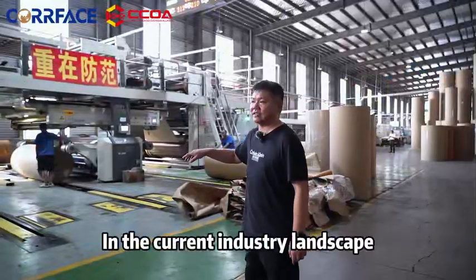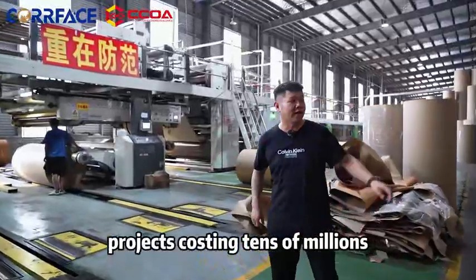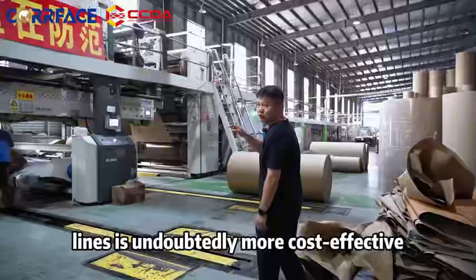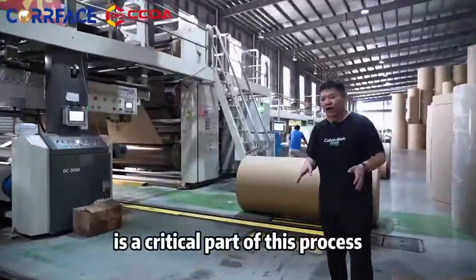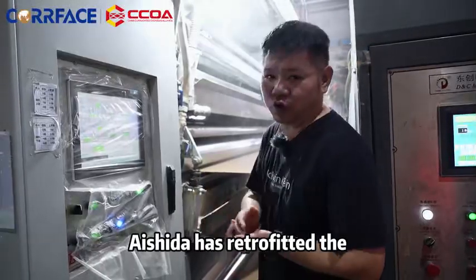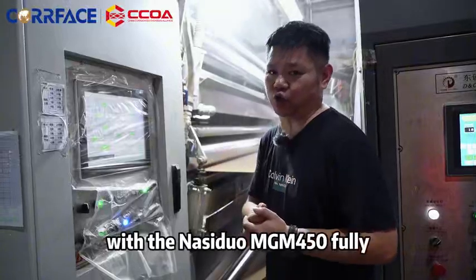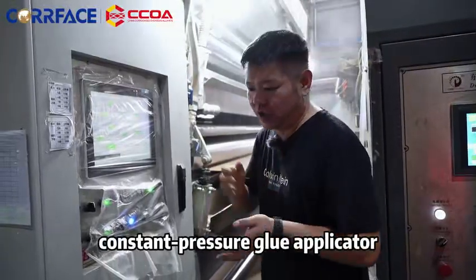In the current industry landscape, compared to new production line projects costing tens of millions, improving efficiency through smart retrofitting of existing lines is undoubtedly more cost-effective, and upgrading glue applicators is a critical part of this process. Within just 1.5 years, Aishida has retrofitted the glue application systems of 3 production lines with an Assidual MGM450 fully servo-driven automatic constant pressure glue applicator.